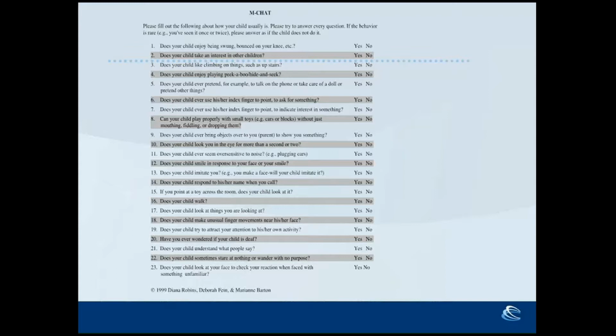Students, residents, I don't know who's going to get this one. All of these should be answered as yes, right? Does your child enjoy being bounced and swung? Do they have an interest in other children? There's 3 on here. Can you guys read it at all? There's 3 on here where your answer should be no. Which are what questions? I love that. 2, 5, 12.